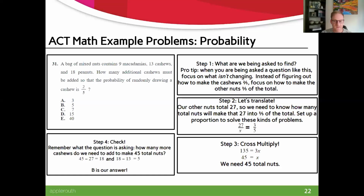B is our answer. This is a much, much harder question than the previous one. Right, and you can see even the previous one was number 18, this is number 31. That's how things evolve as the math section progresses.